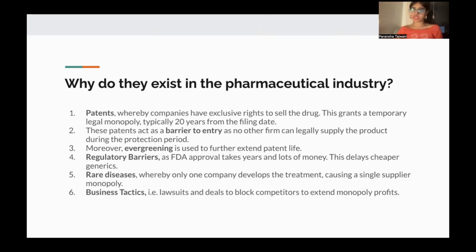So how do they exist in the pharmaceutical industry? For main reasons. First of all, patents, whereby companies have exclusive rights to sell the drug. Think of it like a temporary monopoly, completely legal, by the way, and typically it's 20 years from the filing date, and they act as a barrier to entry, and no other firm can supply the product during this entire period.